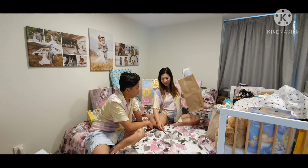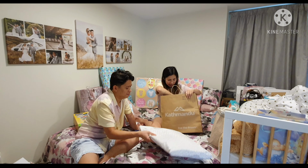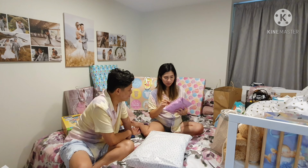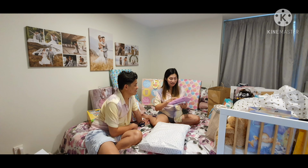Almost there. So this one is from Ate Kat. She was not able to go to our baby shower, but she did send us some gifts. Thanks, Ate Kat. Thank you. That's a very sweet message.